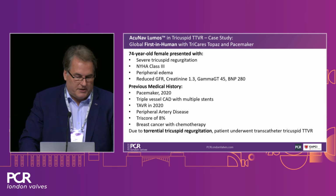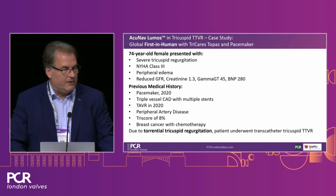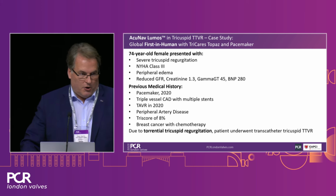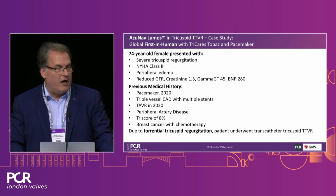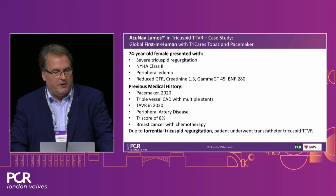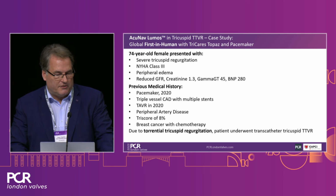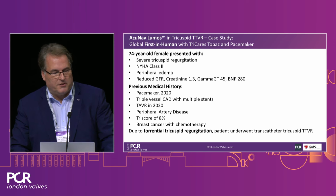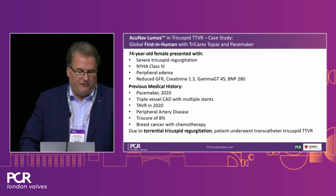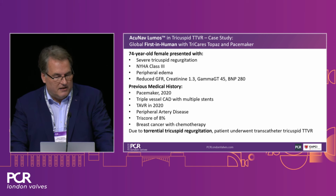It's an Abbott Lumos intervention with a tricuspid TTVR. And this was a compassionate use case by the device. And we simply added the imaging also as a compassionate use allowance prior to CE mark of the device. So I will present you here a 74-year-old female that presented with a severe torrential tricuspid regurgitation. She was New York Heart Association Class 3, had typical peripheral edema and slightly elevated creatinine, gamma GT, and BNP, not extremely high, but you'll see it's a traumatic case.